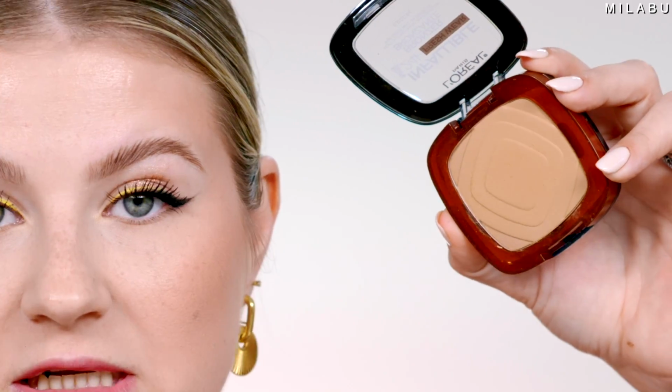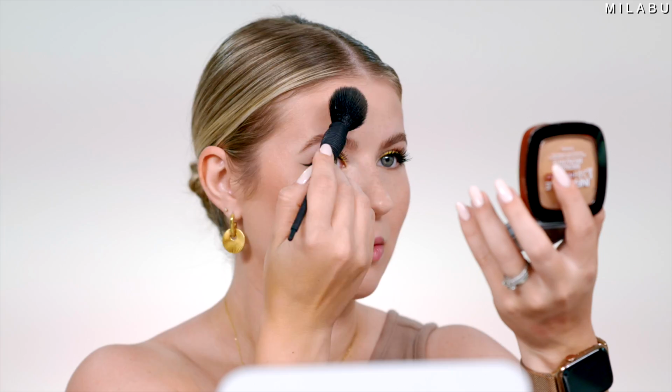Ooh, has a lot of kickback because it is super, super powdery. It's reminding me of the Physicians Formula Butter Bronzer. I'm actually gonna use the mirror in here. Oh, that's pretty. It's giving like an airbrushed finish on top of these products. Wow, it's giving a really beautiful finish.